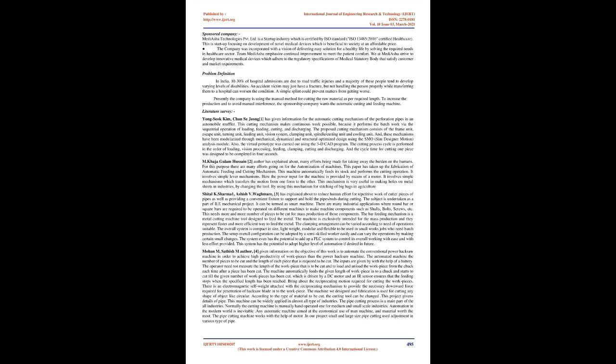Literature survey. A. Yongsuk Kim, Chan Se Zhongwon has given information on the automatic cutting mechanism of perforation pipes in an automobile muffler. This cutting mechanism makes continuous work possible, because it performs the batch work via the sequential operation of loading, feeding, cutting, and discharging.